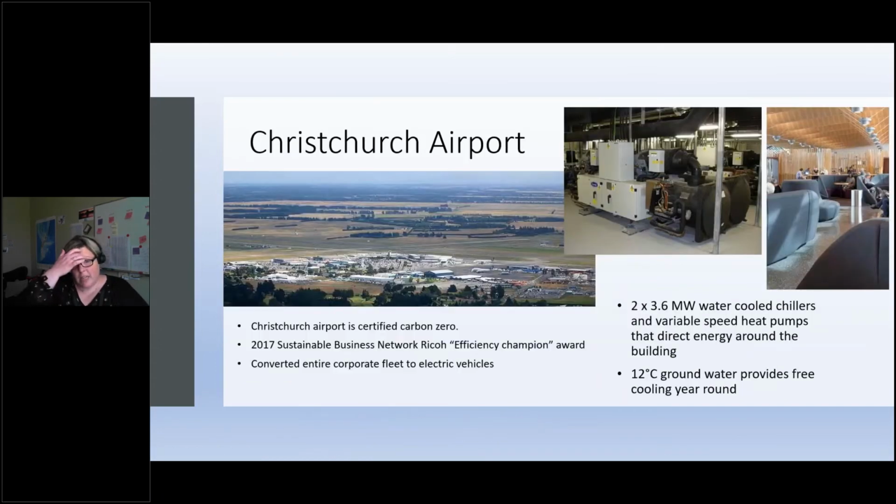Christchurch Airport, on a much larger scale, is using free groundwater for cooling of their warehouses and their buildings. They also have a whole pile of other initiatives going on to reduce their carbon footprint. But I think step one was getting their energy efficient heating systems operational. So that's been going for many, many years, I think even before the awards, so late 2000s.